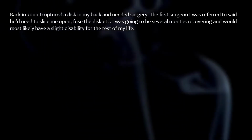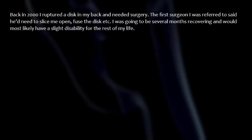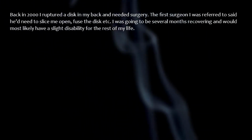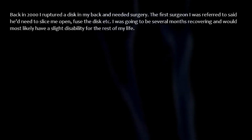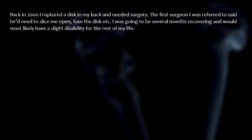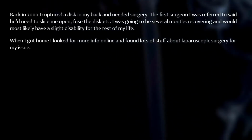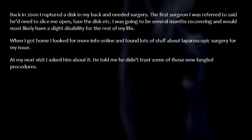Back in 2000 I ruptured a disc in my back and needed surgery. The first surgeon I was referred to said he'd need to slice me open, fuse the disc, etc. I was going to be several months recovering and would most likely have a slight disability for the rest of my life. When I got home I looked for more info online and found lots of stuff about laparoscopic surgery for my issue. At my next visit I asked him about it.